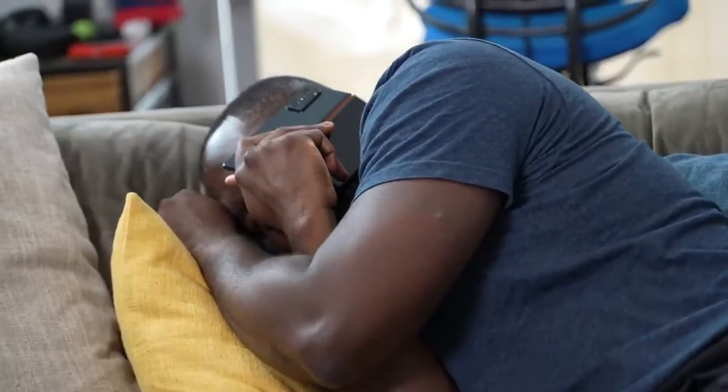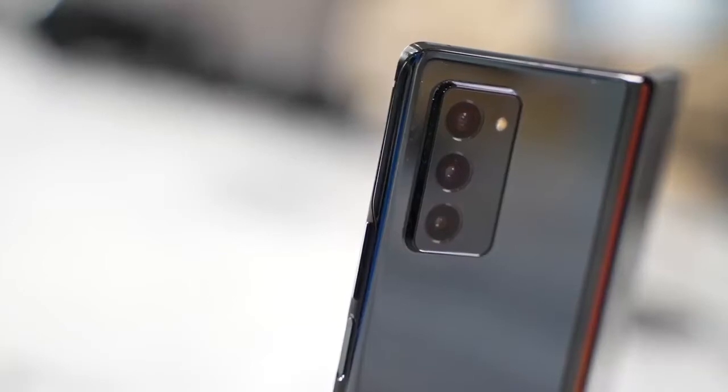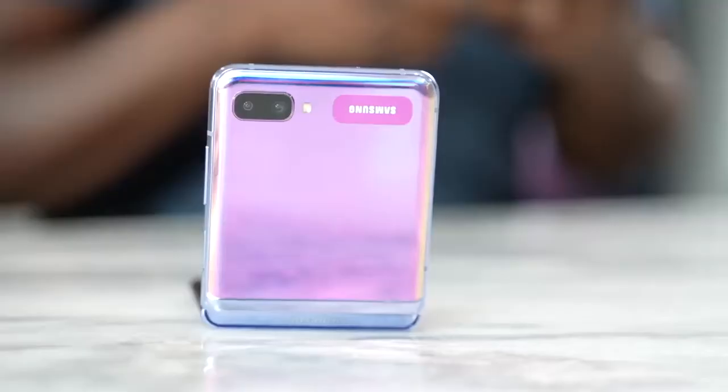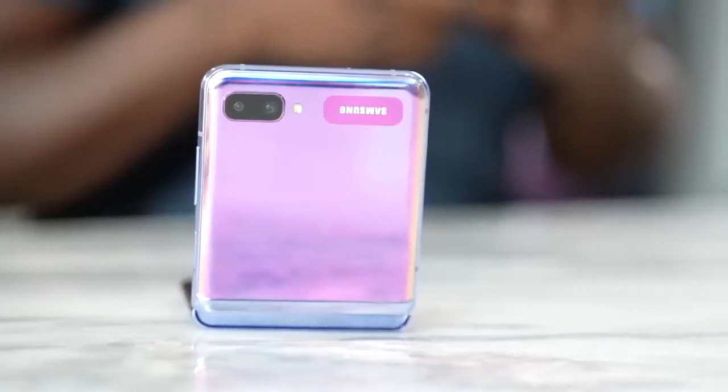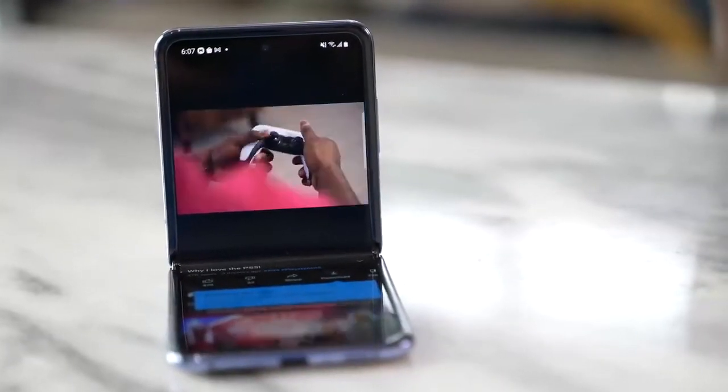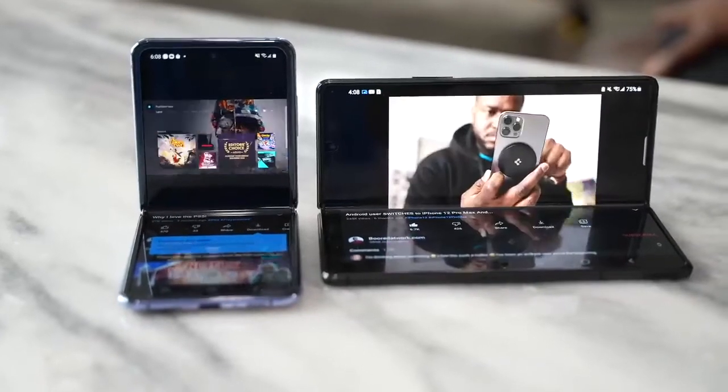So if you're looking to pick up the Galaxy Z Fold 2, then go ahead. I have a link for you down below. Or maybe even the Galaxy Z Flip or even the Z Flip 3. Now, this is a very different foldable device where it is a clamshell and it opens up. Some people like this, some people like the difference here as opposed to what this brings to the table, but it's your choice.